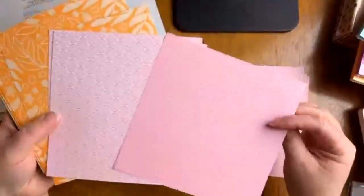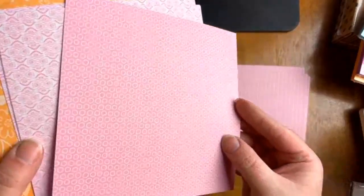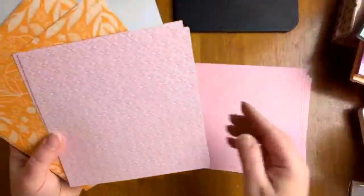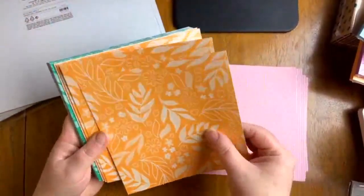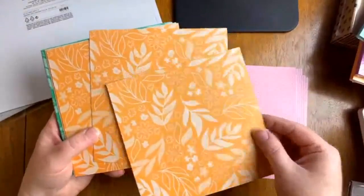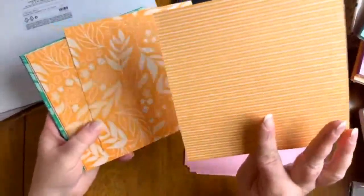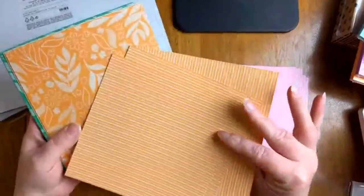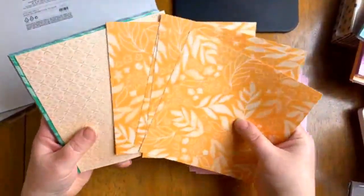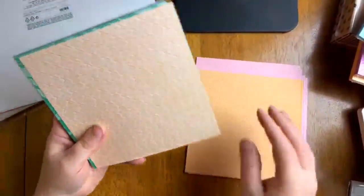So this is the Pretty in Pink color. Absolutely love these. Can you see it's like a circle pattern there? And then turn these over. I'm going to try to keep them all in order. So they're all the same patterns. It's just in each one of the colors. I'm going to use this one on everything. Everything. This will probably be my initial samples with the In Colors because I love that paper. All right. And then here's the other one. Okay. And that's Peach Pie.